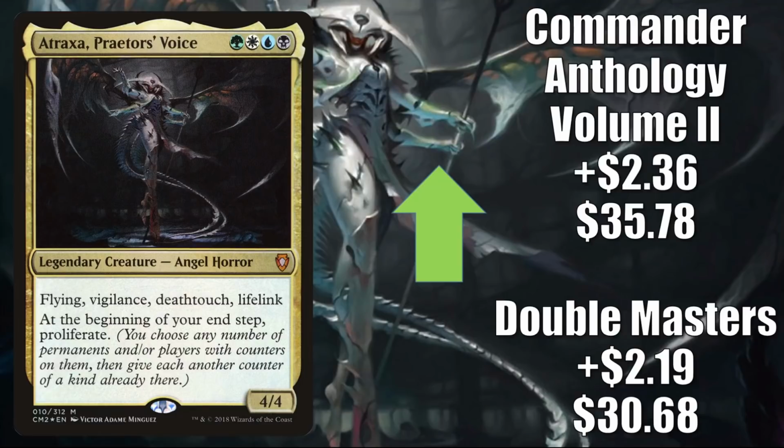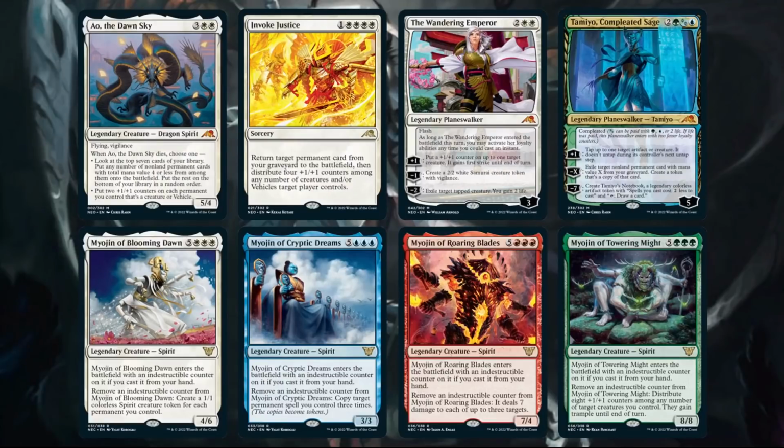We talked about Modify earlier. We also saw a number of other cards that could play well with this from the set. Well, here's some more. These are Mythics and Rares again that I pulled, and there's a variety of different things going on here. For example, Tamiyo Completed Sage doesn't do anything really directly with Atraxa, other than the fact that it is a Planeswalker and uses loyalty counters. The other cards, though, on the screen could have some more interesting interactions. And that bottom row is the rest of the set booster Myojin cycle.